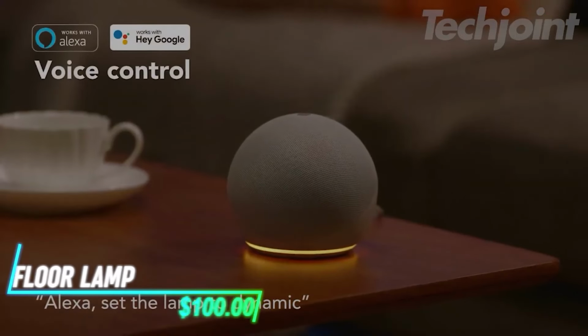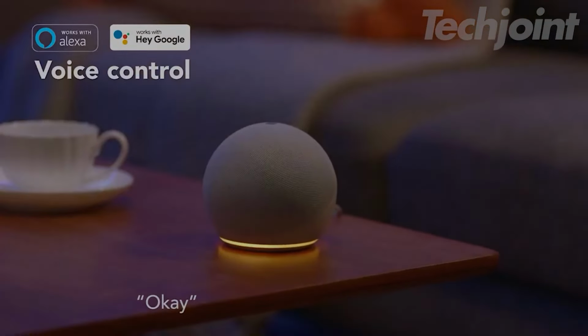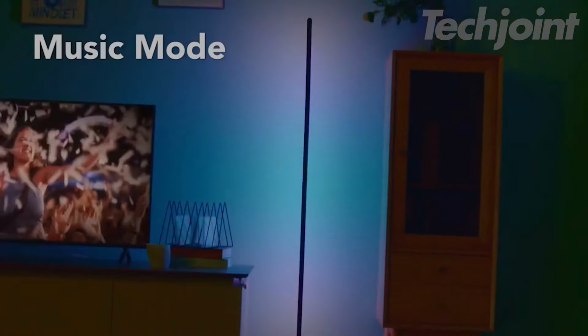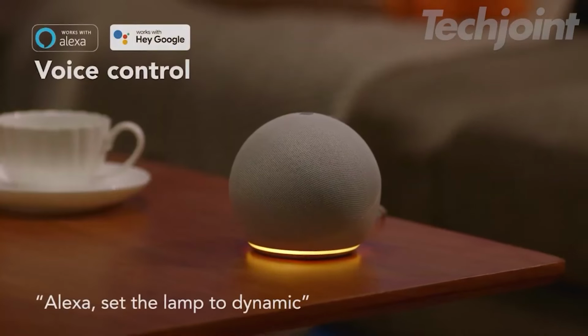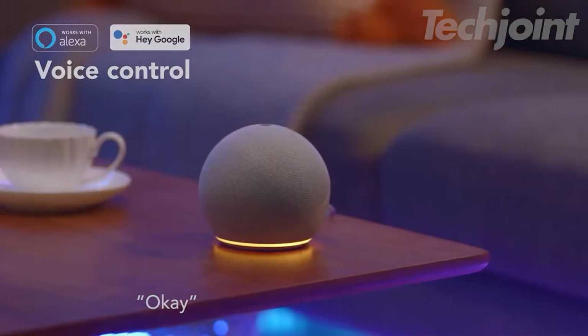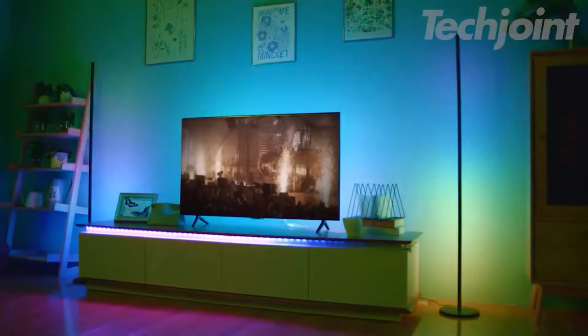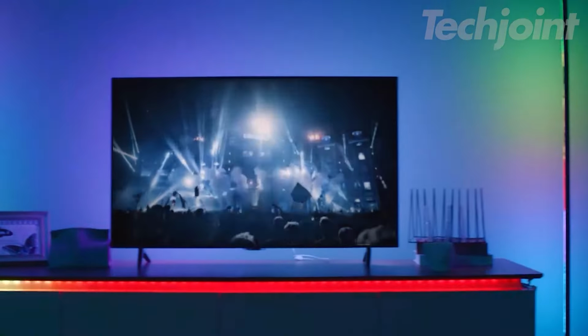This is a floor lamp that lets you get creative with its dynamic RGB color technology. You can customize each segment to match your mood or the occasion, making it great for holidays or family gatherings. Control it easily with voice commands using Alexa or Google Assistant, or through the app for even more features. The lamp syncs with your music, changing colors and brightness to enhance your listening or gaming experience.